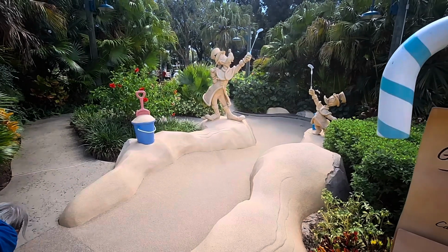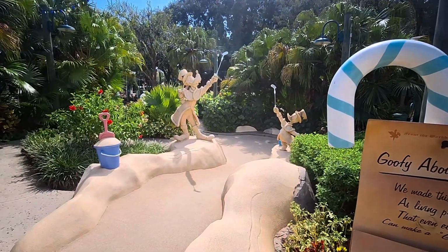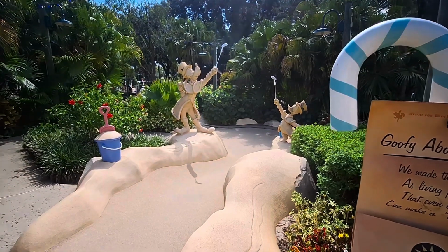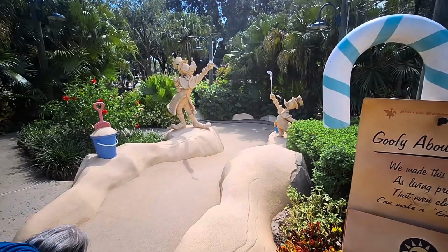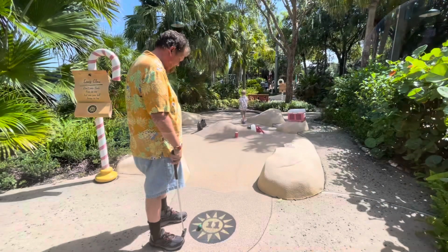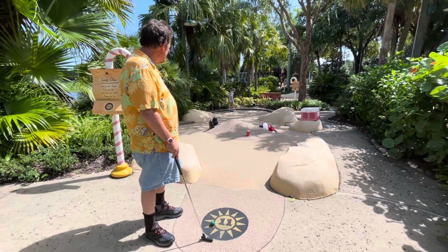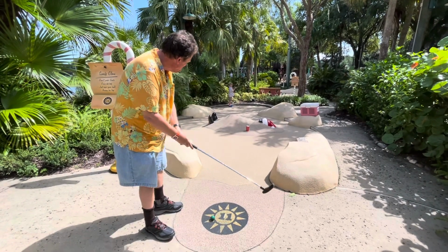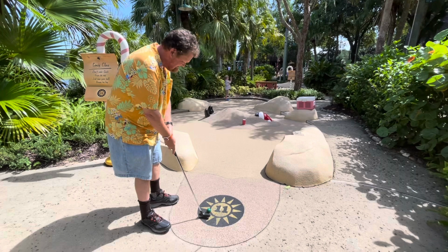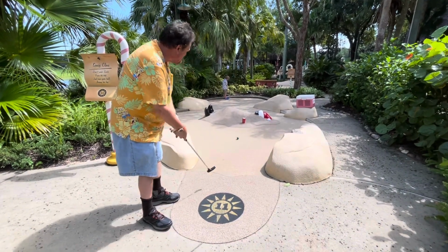Alright, this is hole 10, Goofy About Golf. We made this hole as living proof that even elves can make a goof. Here we go. We found the snoring culprit. Santa is buried. So now he's Sandy Claus buried there in the sand. Taking a snooze. Mark's gonna go try to get it over the red car.